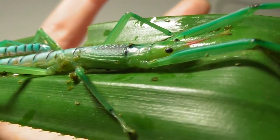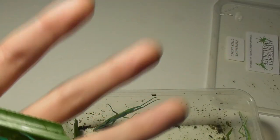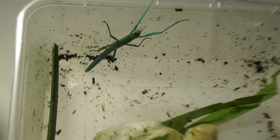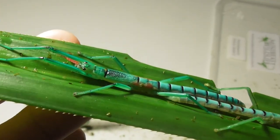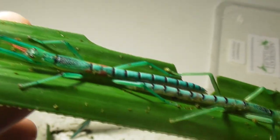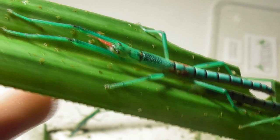Hello there. Some beautiful looking eyes you have, sir. Now, funny thing is, I actually ordered 4 of them, but it seems I have a free one chucked in, so that is great. Now, Megacrania batesii is found in far north Queensland, as well as, I believe, New Guinea too. That or a similar species in the same genus. And they feed exclusively on pandanus.